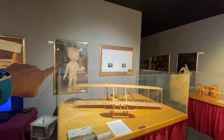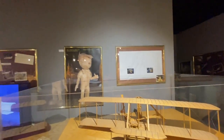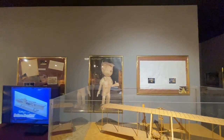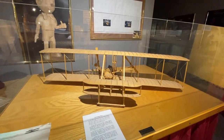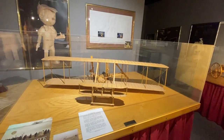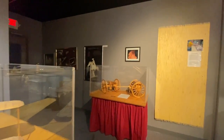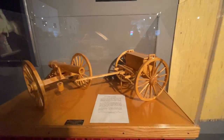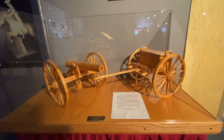Pinocchio on the wall back here. Oh, it's at Walt Disney. 6,000 matchsticks, 1988. So this is the Wright Flyer, 10,000 matchsticks, done in 1994. There are no instruction booklets on this. It's completely self-taught. It's just something that you figured out. Parrot rifle and limber, 8,000 matchsticks.